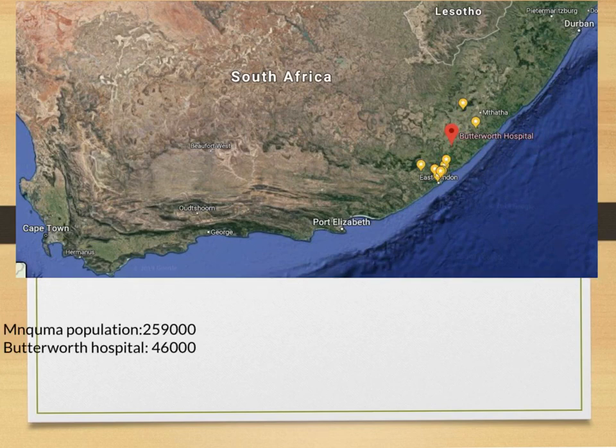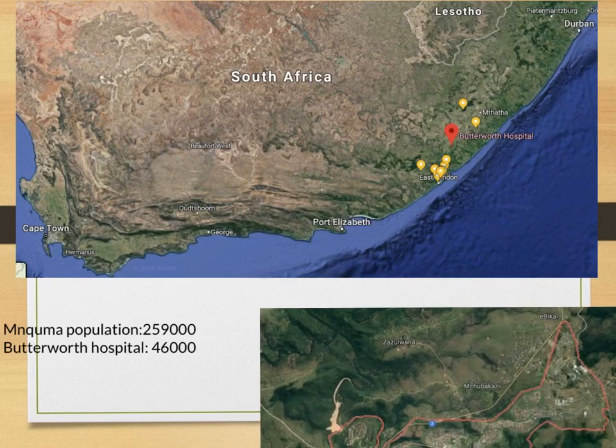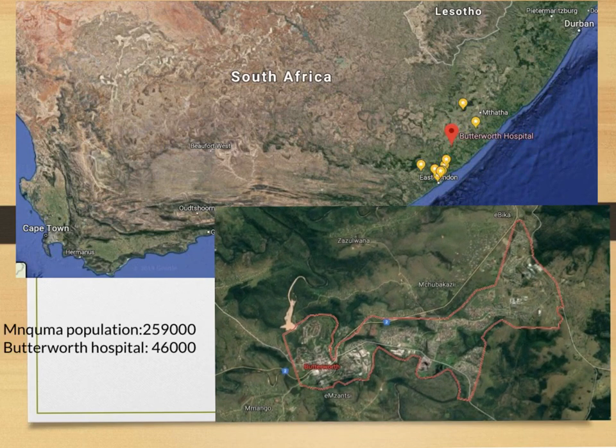Although a small town, Butterworth Hospital serves not only the rural area of Mnquma, but patients coming from surrounding sub-districts, as the N2 linking Durban to East London runs right through it. It has to deal with everything from minor ailments and complicated chronic disease programs to major trauma due to road traffic accidents, and it has a high number of deliveries.